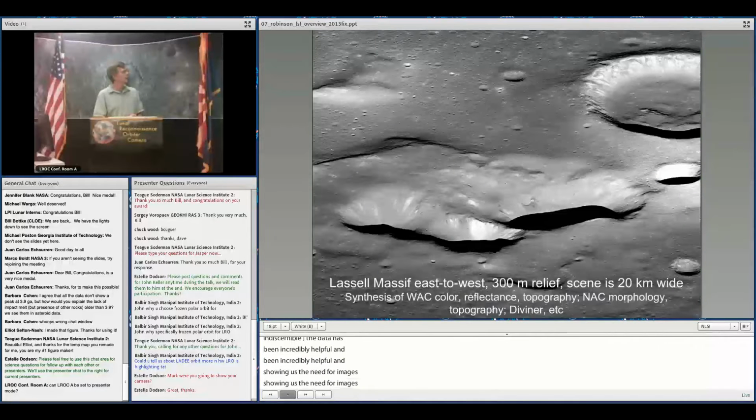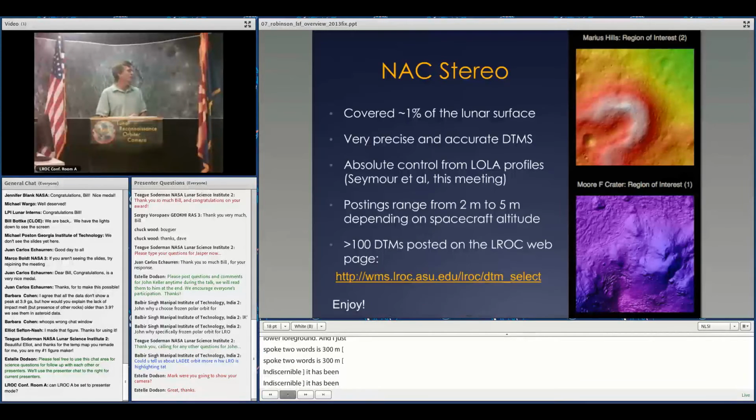This is to show you how the NAC data, especially looking off at angles, can really help us interpret the geology. What you see in the lower foreground are the two vents that I just spoke to. And then where it says 300-meter relief, that's sitting on top of a possible old vent that appears to be somewhat infilled by more recent eruptions. The Mare are off in the background.